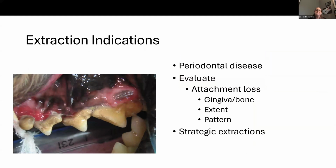So with periodontal disease, that's probably our most common reason we look at extractions. And as we look at these teeth, we are actually looking at the disease that's in the attachment tissues, the attached gingiva, the bone, the alveolar bone, the periodontal ligament. We're also going to look at the extent of attachment loss, how much, and even the pattern of bone loss sometimes, to decide what to take and what to save.